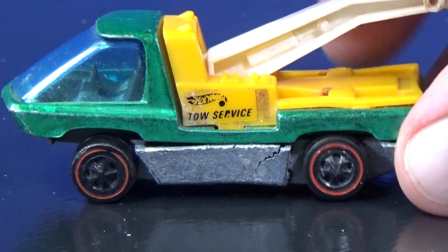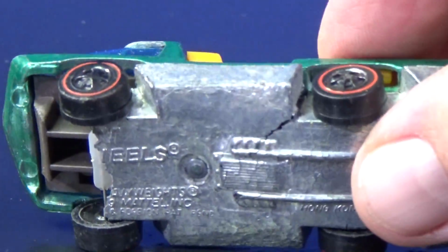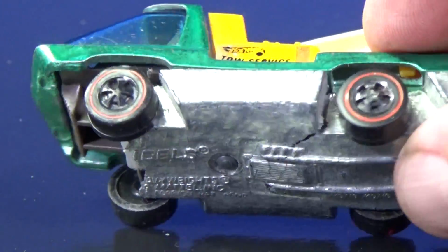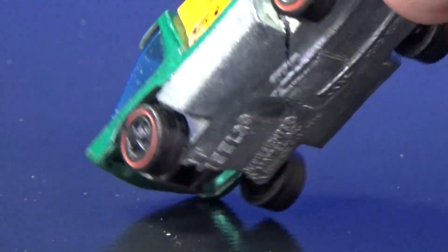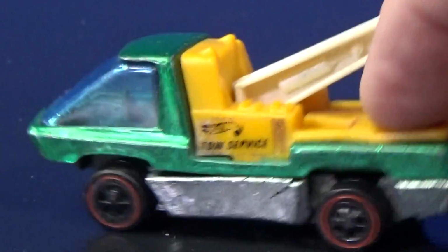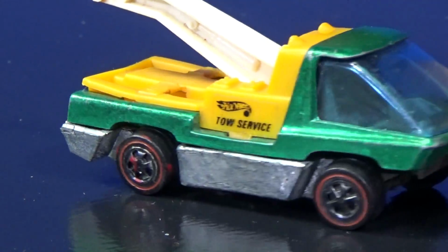That's not the only one. Check out this major crack coming from the wheel well. The back looks all right. The other side looks all right.